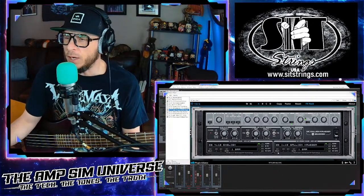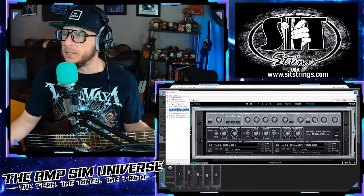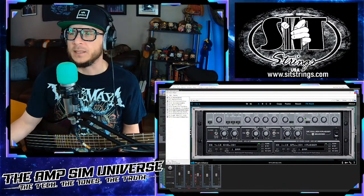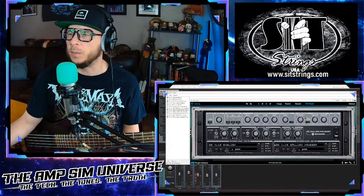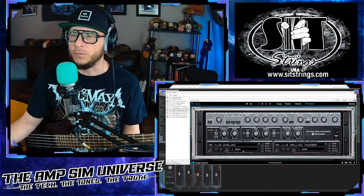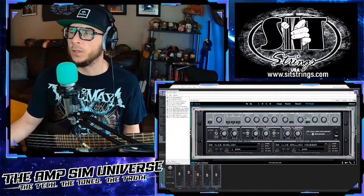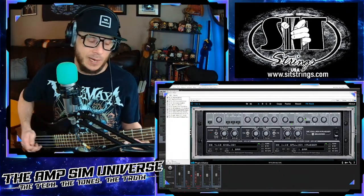Now, I'm just trying to figure out how to balance these two. Hang on a sec. We've got to figure this out. I see the crossover right here. Where is it? I'm trying to figure out exactly how I go between these two impulse responses. I see RC off, RC info, horn, invert. I don't see anything else. So I'm assuming that it's the crossover or just the amps here. So I'm going to bring that up and bring this back and see what happens.